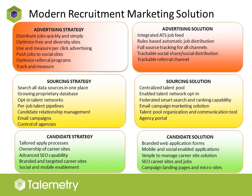And how about managing an agency portal, right? Where I know that I've got to outsource some of my direct sourcing. It's going to happen for everybody. Maybe I can keep it to 3, 5, or 7%, but I still want to manage it, right? So that's a sourcing solution. And then finally, a candidate strategy.